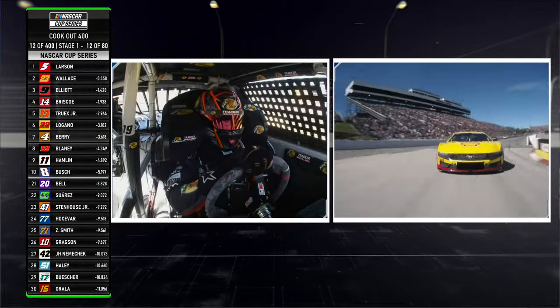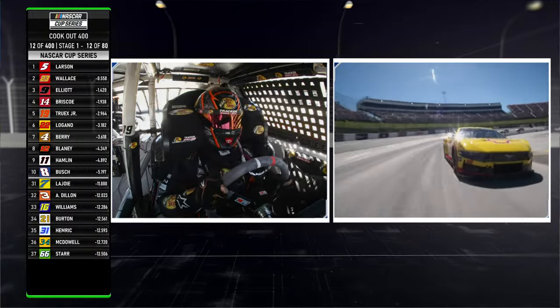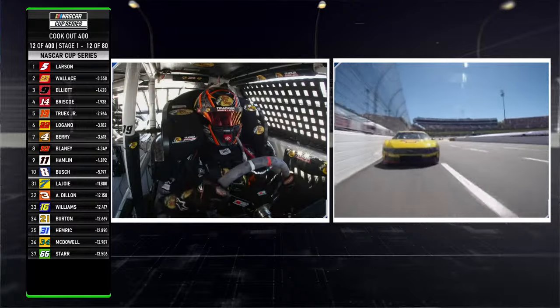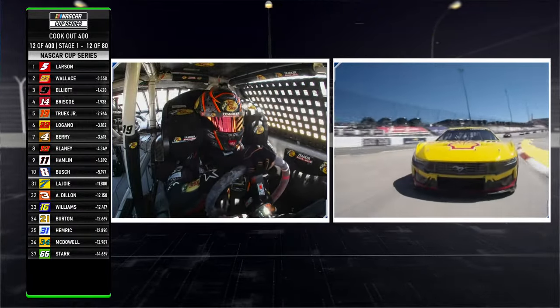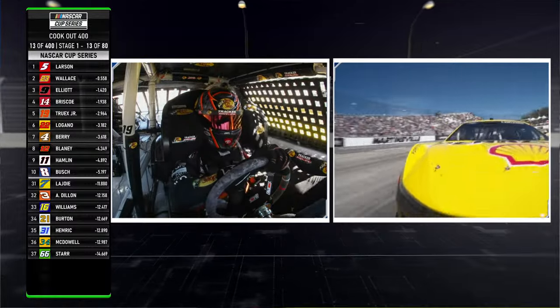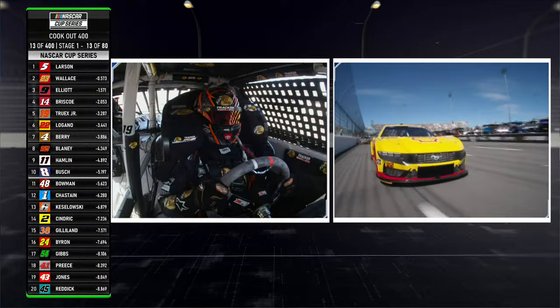Truex early struggles. He told us in the pre-race, Kevin, that he made some adjustments on his car overnight. Didn't like it. Well, it looks like Logano's a little bit better through the center of the corner. You'll see him roll up right to the center and through the center of the corner, and that's just, see right there, that's just Martin having to wait on the car to turn and late to the throttle.